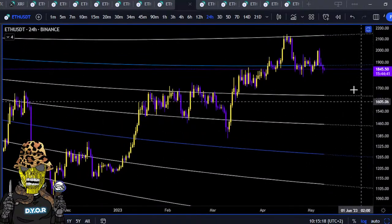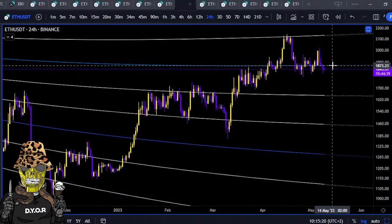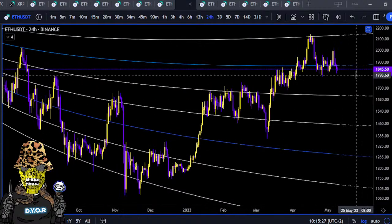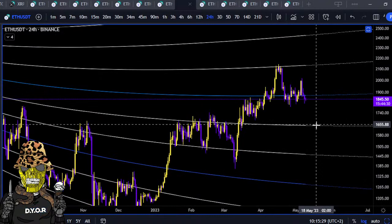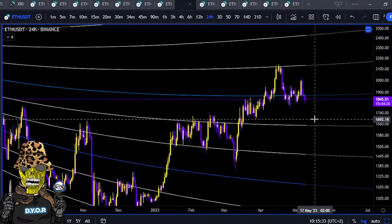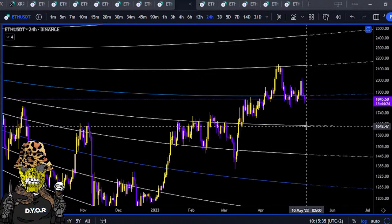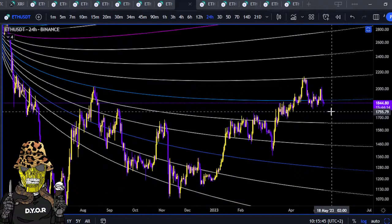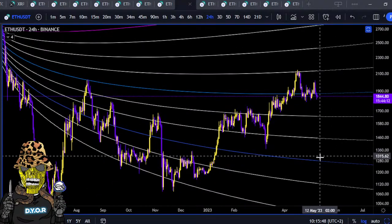Ethereum, your range is now 1873 to $1,278. Alright, your initial pit stop is here at 1644. So we had these 17 regions. These are not random points. These are statistically significant levels that are highly probably going to be hit, if all this makes sense, if I'm even able to say it correctly. Alright, so this is its range.